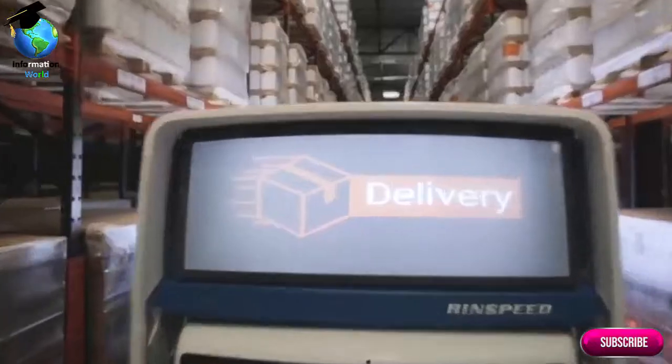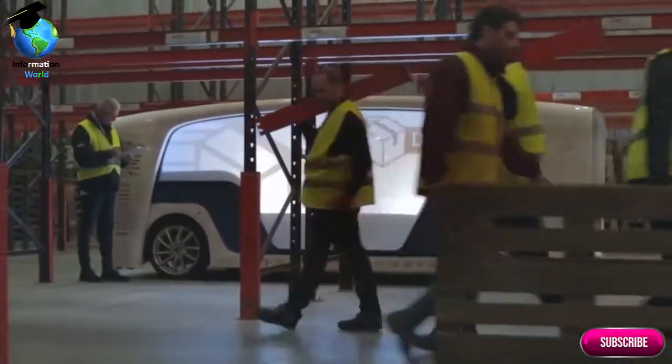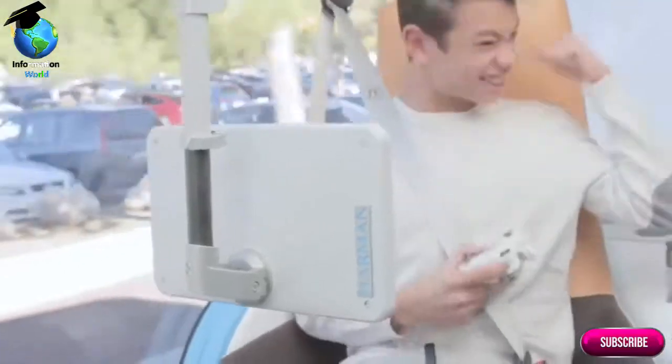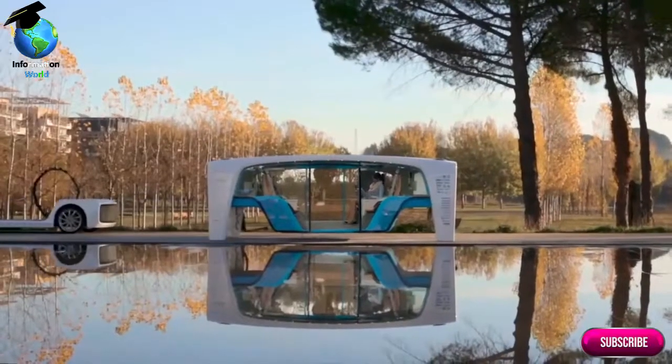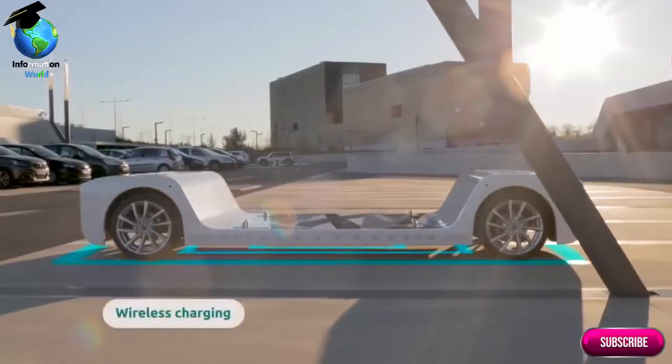This vehicle is powered by a ZF electric motor, which gives it a range of 38 to 69 horsepower and a maximum speed of 50 miles per hour, and it can run for up to 60 miles on a single charge.